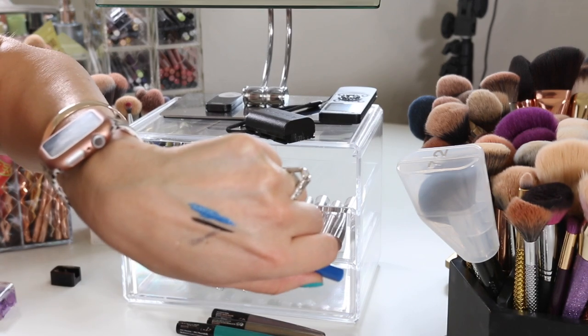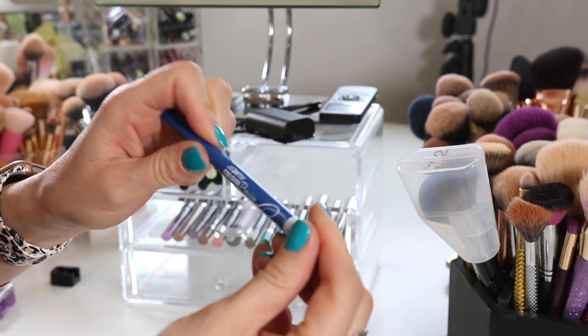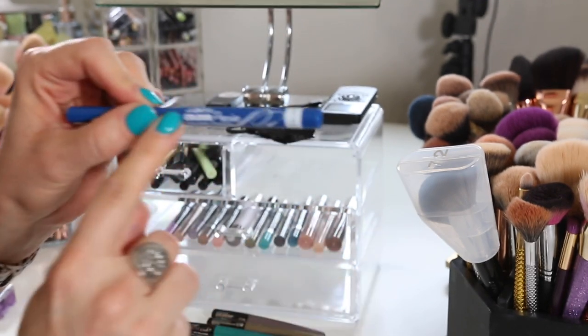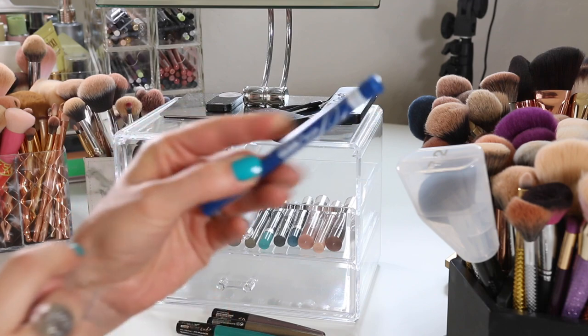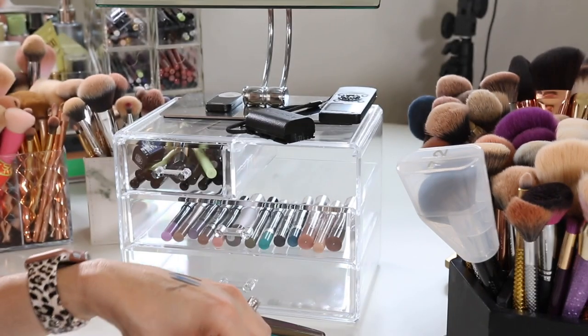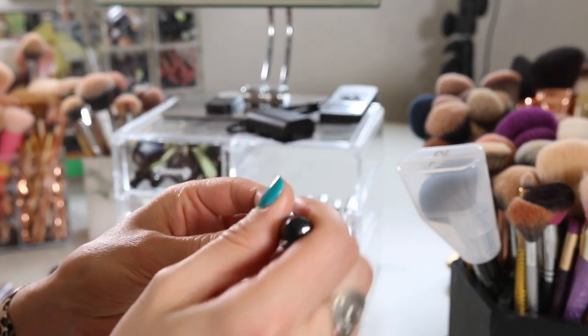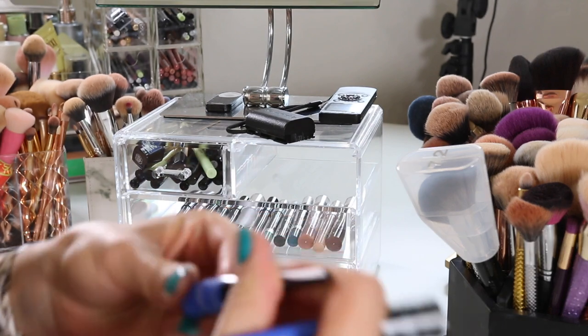That's a pretty blue. This is a... is that a Rimmel London? Yeah, this is a Rimmel London one. I'm gonna go ahead and keep that. A Rimmel one, I'm gonna toss that. I'm gonna toss this one. It's similar to the L'Oreal one. These are just not my kind of liners. Wild.